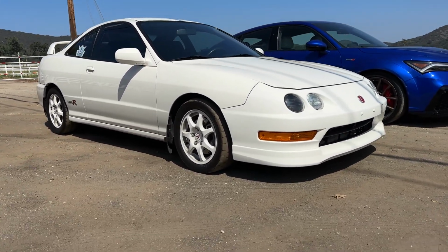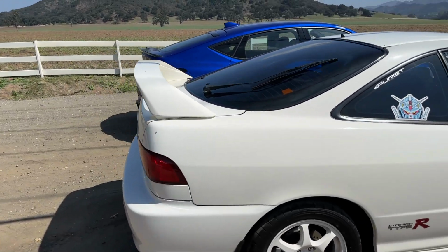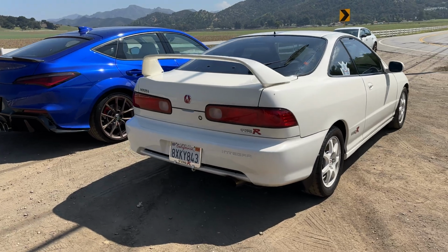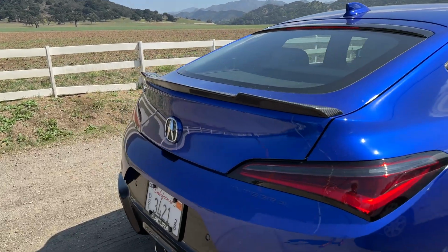We've got double wishbone suspension, front and rear, lightweight wheels as well. And with that 5-speed manual transmission, front-wheel drive layout, and that 2,600 pound curb weight, it is an absolute animal to drive. Coming around the back, we've got this massive rear spoiler in comparison to the one on the Type S that is just so much smaller.